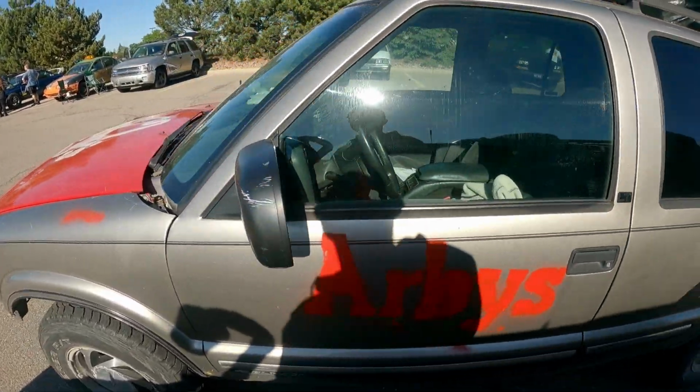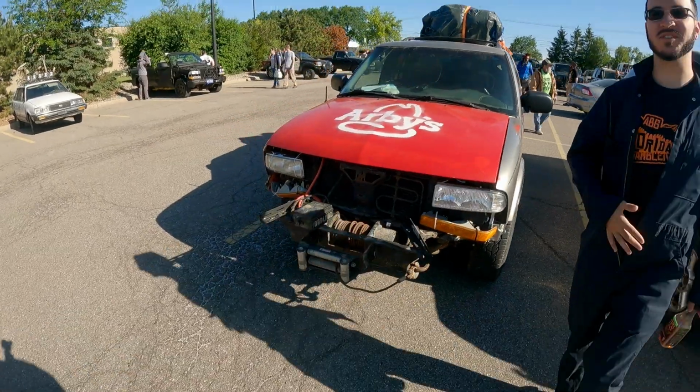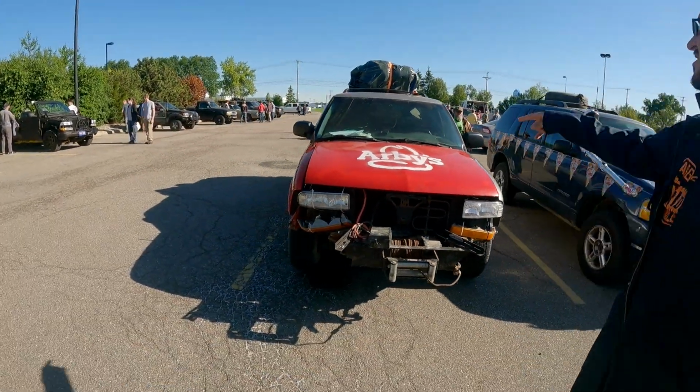I don't know why this says Arby's on it, but I kind of like it. No, they got a full get up. They got the guys in Arby's uniforms and the visors and everything. I just saw them walking through. I see a lot of Blazers here, actually. A lot of Rangers, a lot of Blazers. We seem to be in good company.